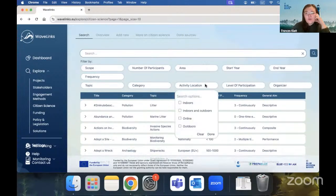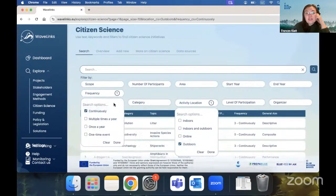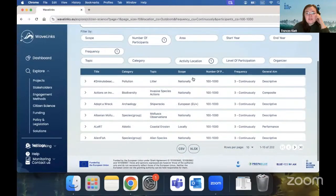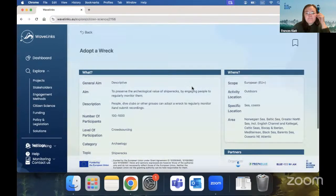Here also, you can select different filters. Maybe we want to do an outdoor activity that's, let's see, continuous and has a lot of participants, for example. So you can put on all of these filters and then decide, okay, this is the type of activity that I want to engage with. And then you get another list of all of these that are ongoing right now, where you can learn more. You can click on their website and get in touch.